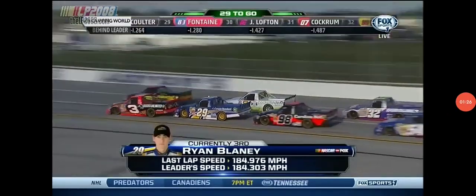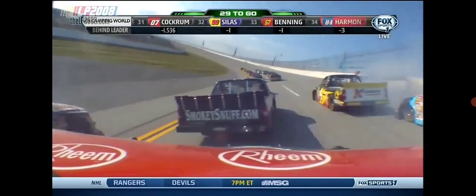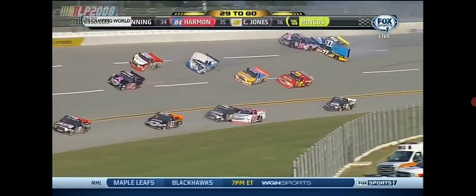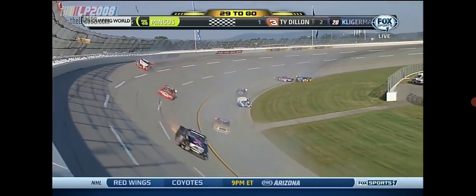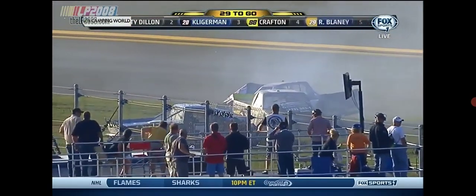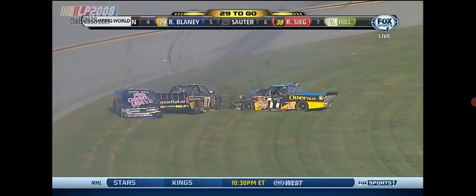Wow, this is intense action. Matt Crafton gets to the bottom. Look how tight things are. And it's too tight and into the wall. Timothy Peters in the 17. 30 other trucks involved. The 77 of Ramon Quiroga. Caleb Holman in the 75 truck. 07 of Chris Cochran. Too tight around Talladega.